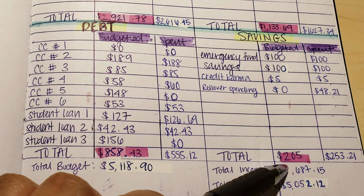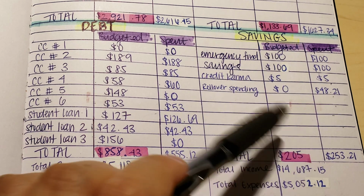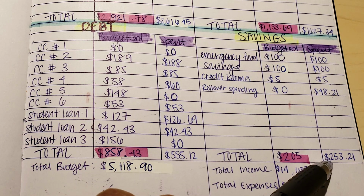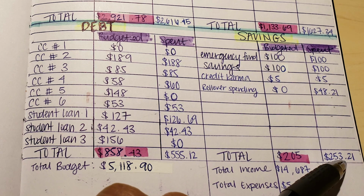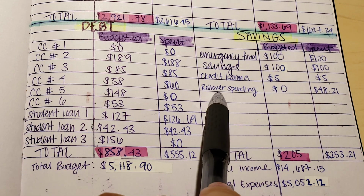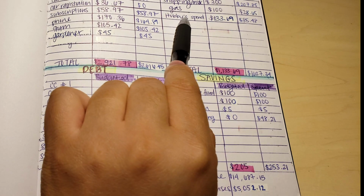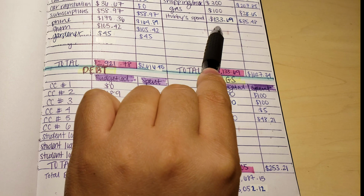So we've budgeted $205 for that, and in reality, we spent $253.21 for the savings category. The rollover spending is actually the leftover money from his budgeted spend money.